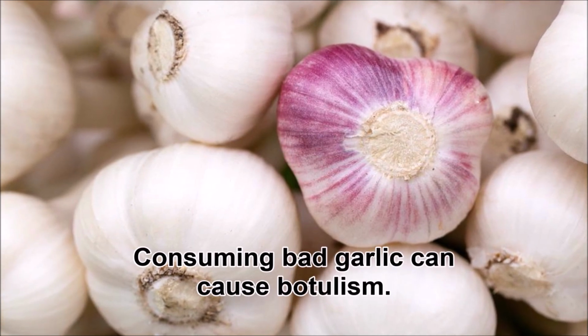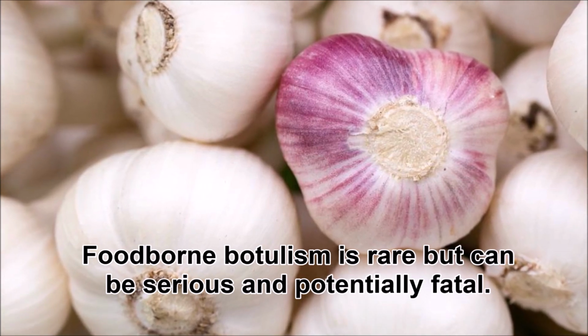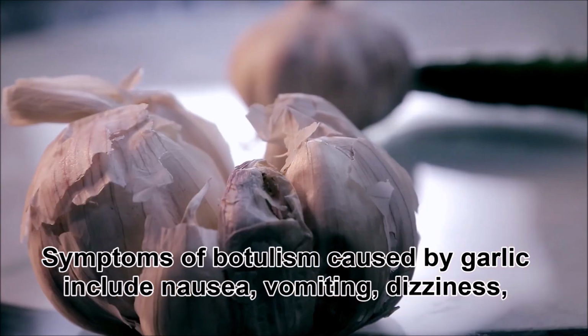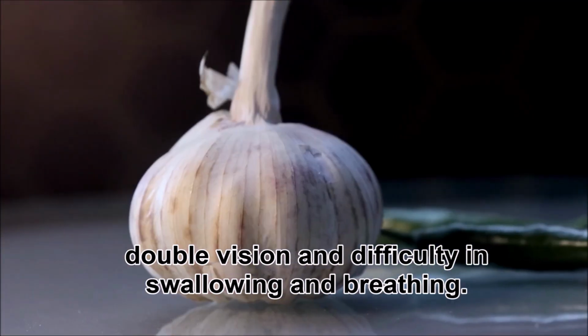Consuming bad garlic can cause botulism. Foodborne botulism is rare, but can be serious and potentially fatal. Symptoms of botulism caused by garlic include nausea, vomiting, dizziness, double vision, and difficulty in swallowing and breathing.